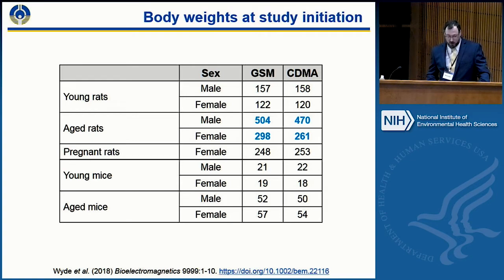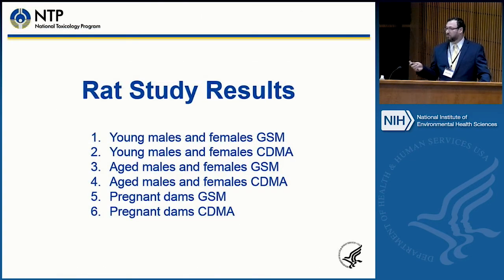So when we talk about age of the animals, it's really not so much the age that we're talking about, it's more the size. So we use an older animal just because the size is larger. You'll see that we refer to young animals and old animals, but really what we're talking about is smaller animals and larger animals. So as I mentioned, there were 6 rat studies.